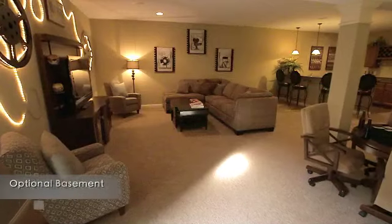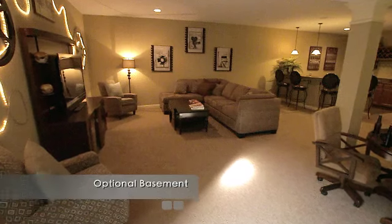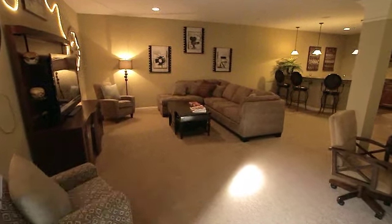The home can feature a lower level basement, which is perfect for either extra living space or can be dedicated to entertainment.